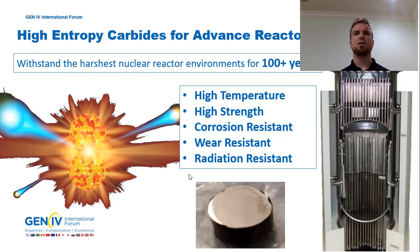These new high entropy carbides can potentially have many wonderful applications in the advanced nuclear reactors. Their relatively high densities and heavy metal contents make them great for shielding against gamma rays, while their high carbon content would serve as a neutron shield and reflector.